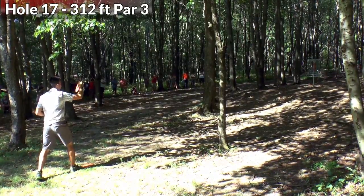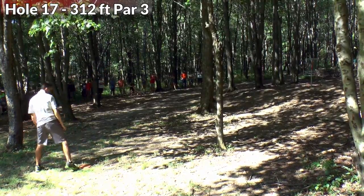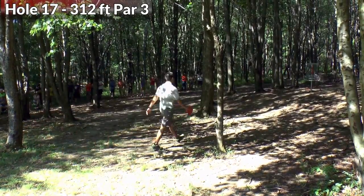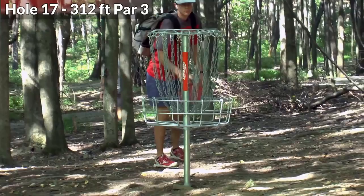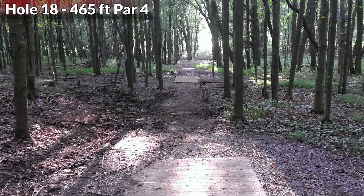Paul to save his par. Close side. That's how you make a world champ. You save your par if you're not getting a birdie. And Fish tapped in his par. Pretty ridiculous birdie from Devin. Again, I think this is like his fourth huge putt this round. Pretty bananas. We're on to hole 18, guys.